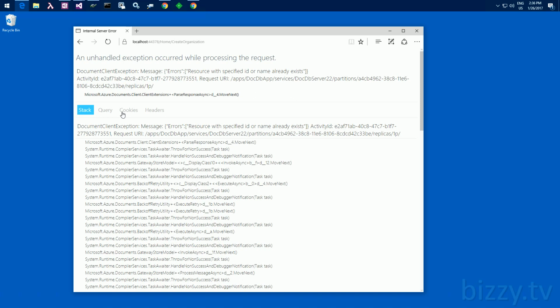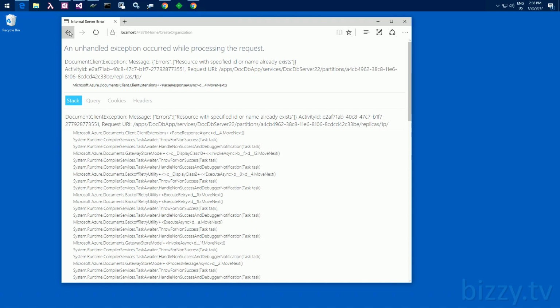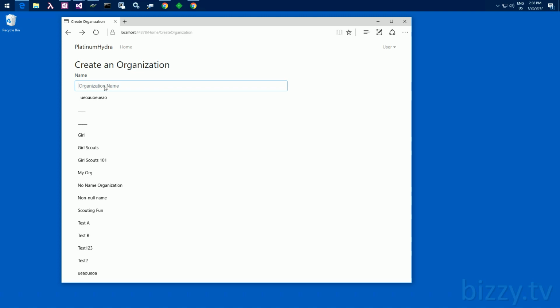I have a friend of mine in sales, and he says before he demonstrates a product, he likes to know exactly what's going to happen when every button is clicked during the demo. I think that's a good lesson to learn because this would not be impressive.